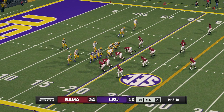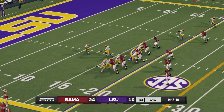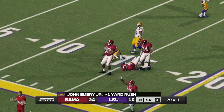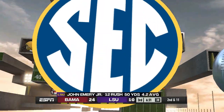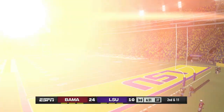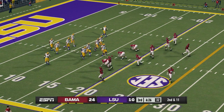I mean, he seems to be able to go out here, and almost every single series, he gives his offense a chance to have a drive, sustain that drive, and eventually put points up on the board. And he has been tough today for this defense to contain. From their own 16-yard line, it's second down.